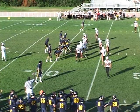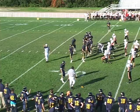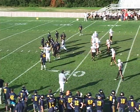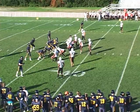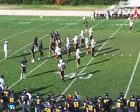So it looks like this should probably do it, but more penalty flags. They're going to take the delay. Take the delay here, and then one more kneel down, I think, should do it. And look at here. There's the kneel, and that should be the final play.